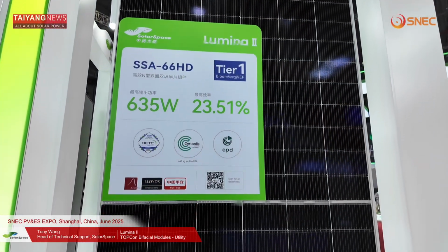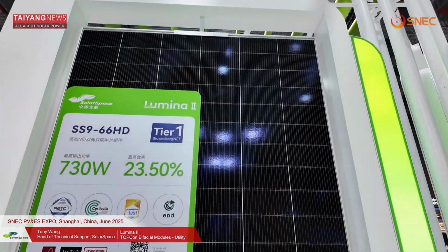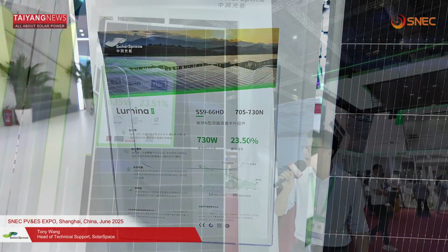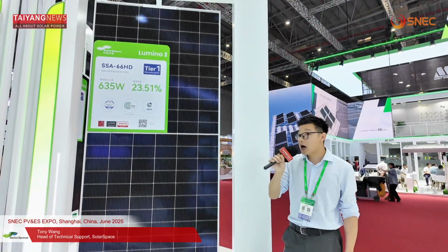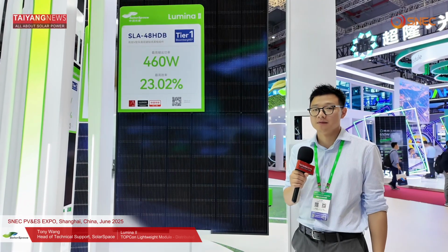Those 2 are our mainstream N-type modules, mainly for the utility scenario. SSA stands for rectangular solar module, and S9 stands for G12 solar module. And we have carbon footprint and also EPD certification for those products.